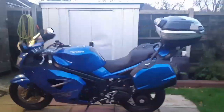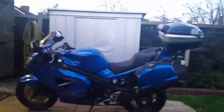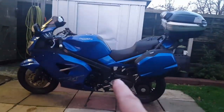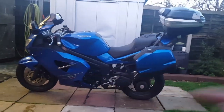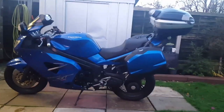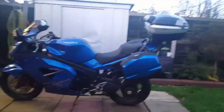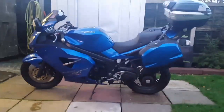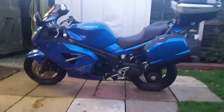Alrighty, there we go, in touring mode. I know that is ridiculously massive on this smaller stature bike, but it's purely functional. So there you go, we now have a tourer.